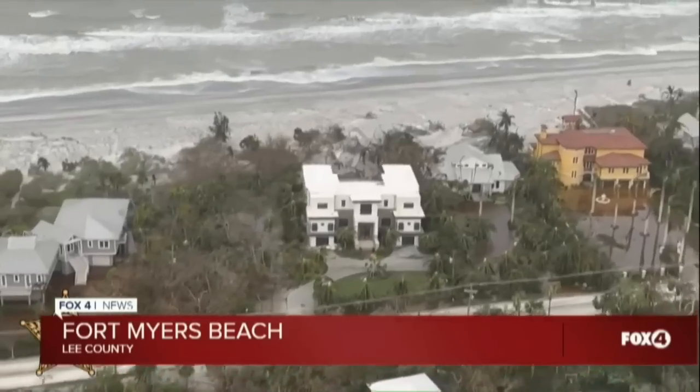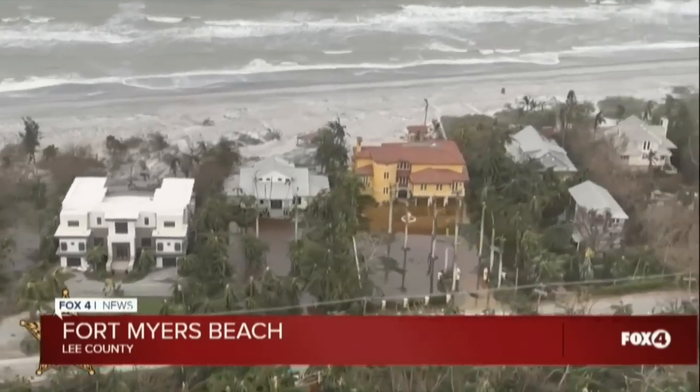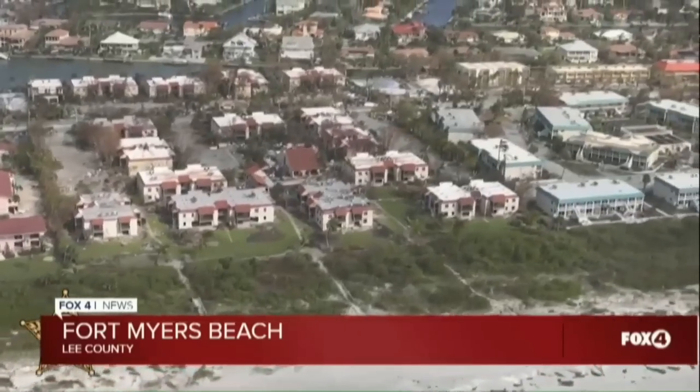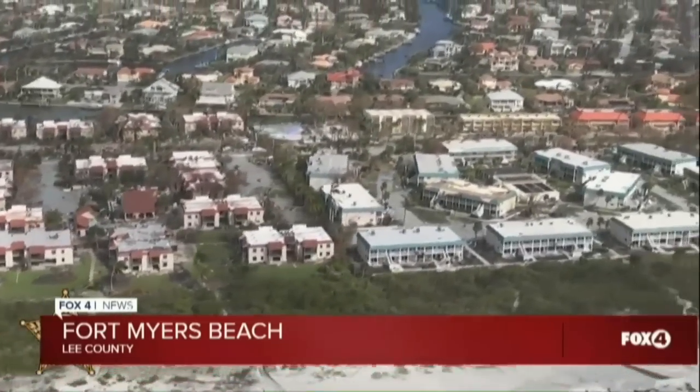So this is also Fort Myers Beach. Looks like some of the homes are still standing, so that is good news. We saw lots of people yesterday posting on social media saying they were going up to the second floor because the storm surge was so high.